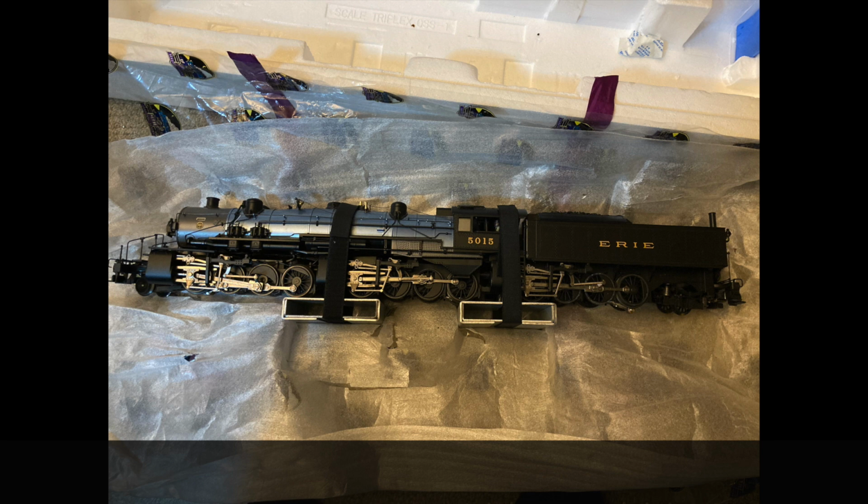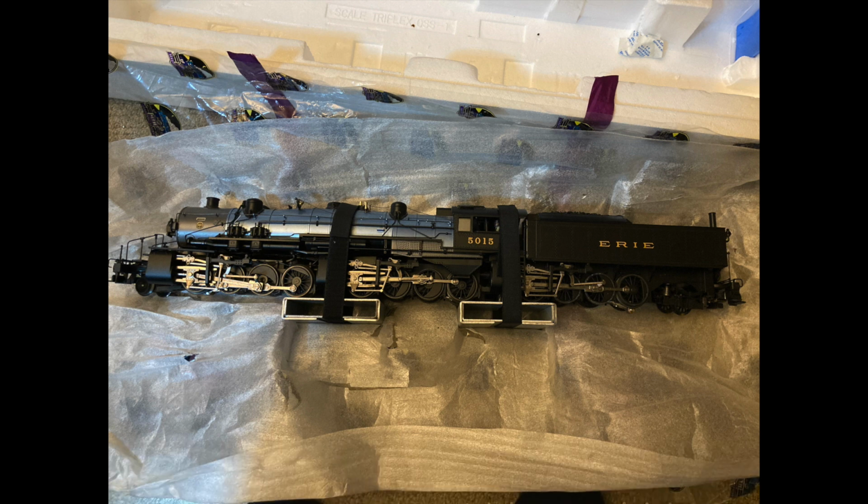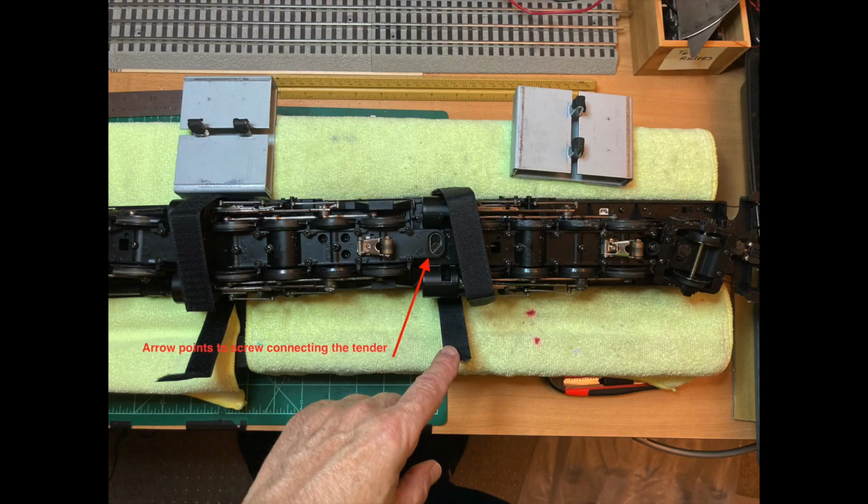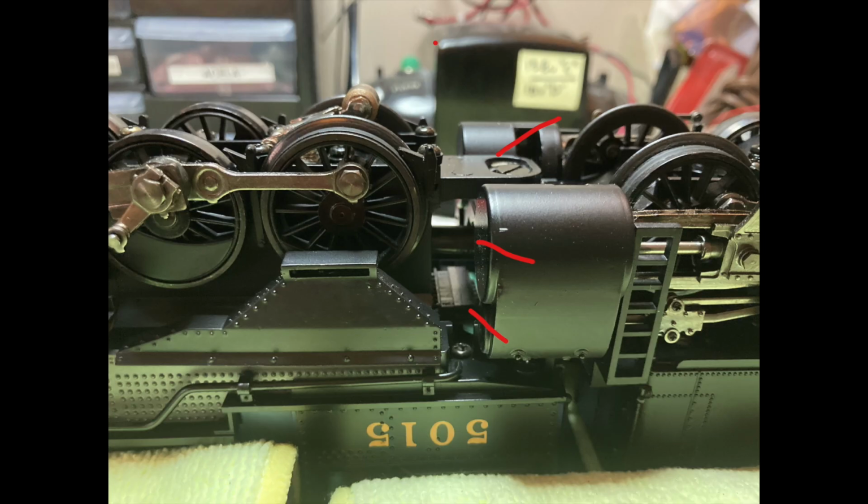Now, the packaging is terrific, and there's just no question that they didn't want the tender and the engine to move. And there is a screw that physically attaches the tender to the engine. It becomes one unit. There are 2 other physical connections. One is the drivetrain, runs from the motor in the engine connecting the drive wheels and the tender, and also a cable connection between the tender and the engine, which supplies all the connects all the electronics.